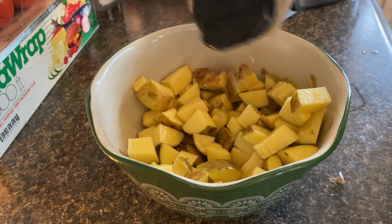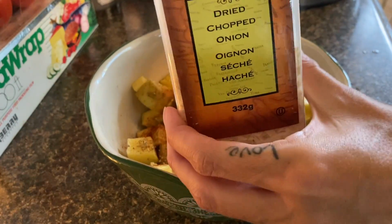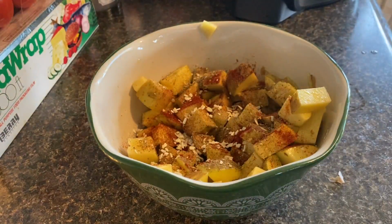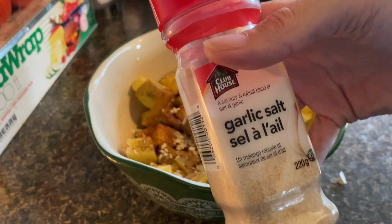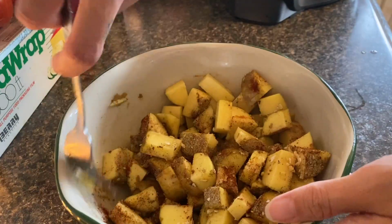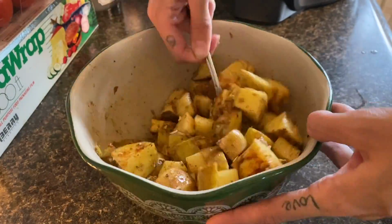If you guys haven't tried this organic no salt seasoning from Costco, I absolutely love it, and every time I make these I use it. I also like to throw a little paprika on there. I ended up throwing some minced onion because my onion salt was all hardened up. I threw some garlic salt and a little bit of white pepper on there.